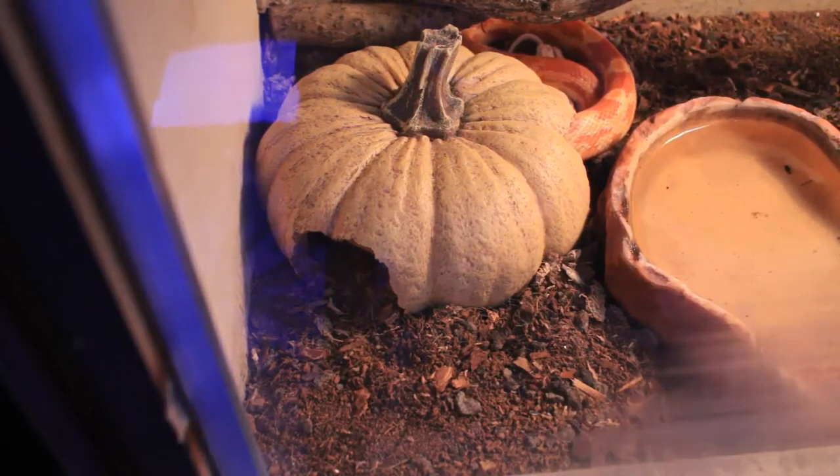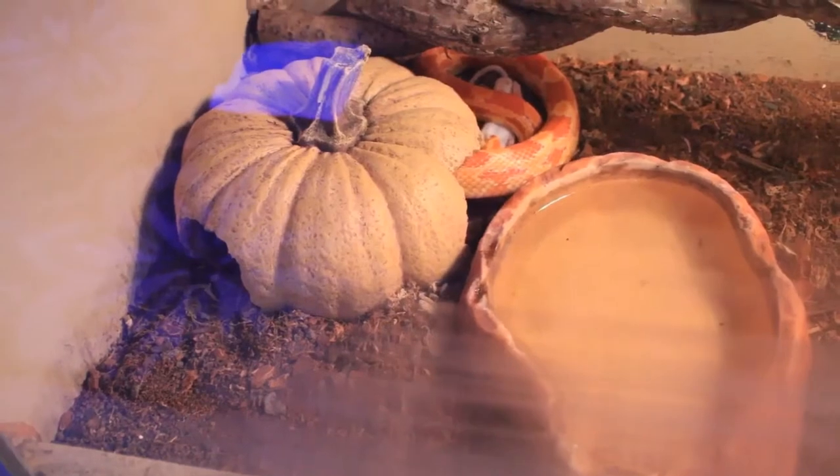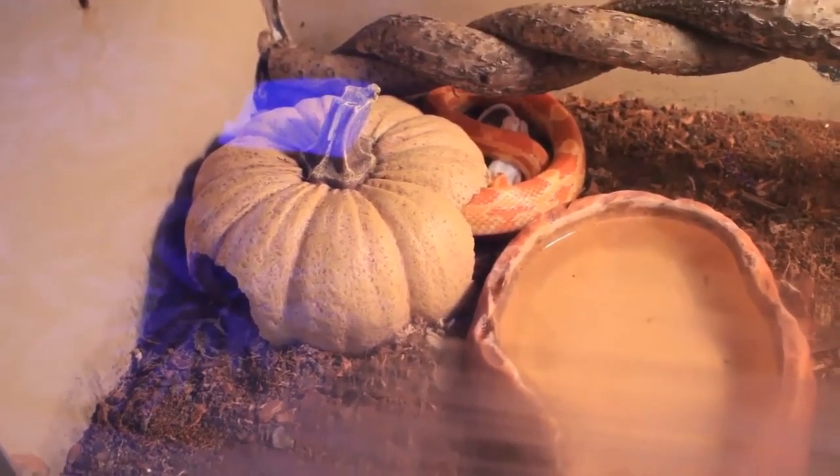And as usual, Pumpkin doesn't like to be watched while he's eating, so he drags his mouse into his hide to eat it in peace.